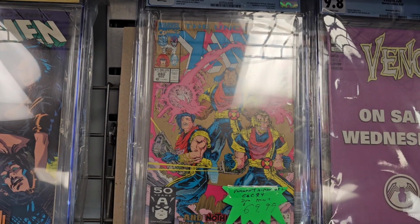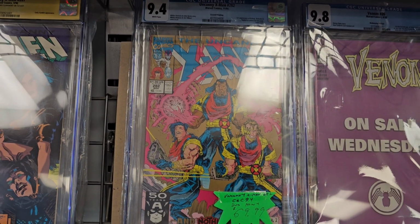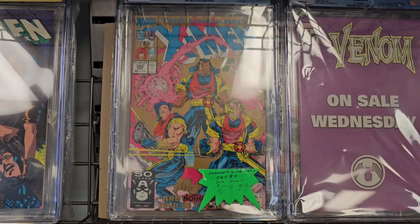Uncanny X-Men number 282. 9.4. It's the first appearance of Bishop. It's a second print. You can tell by the gold foil in the back.